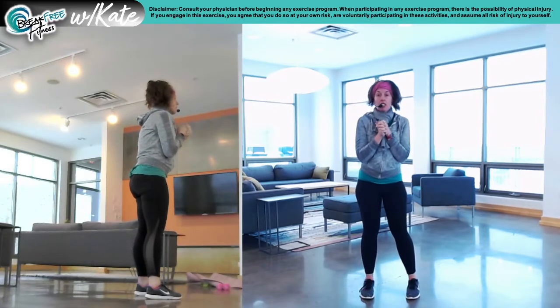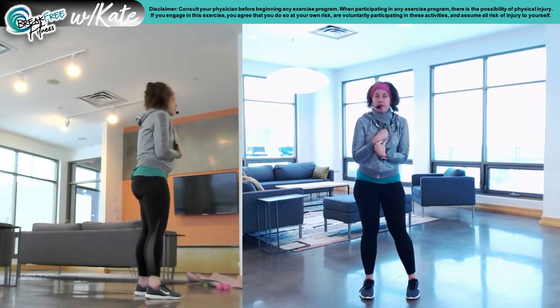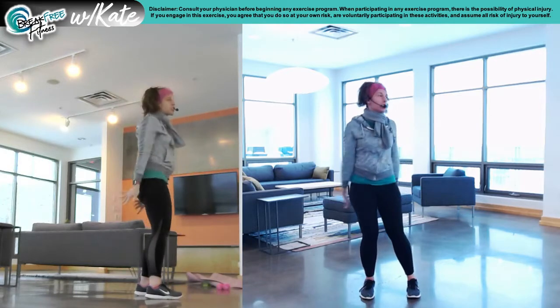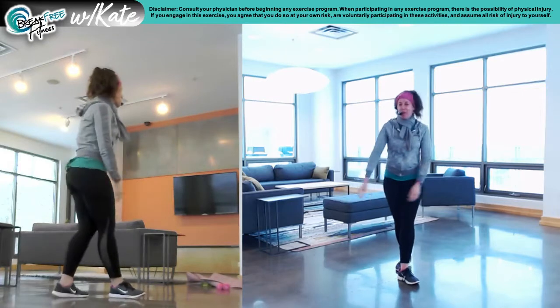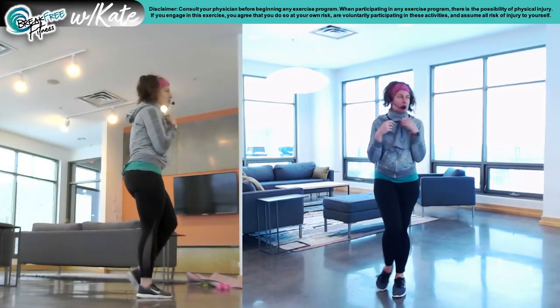Also, why am I wearing a scarf when I'm working out? Because this room doesn't have heat right now and I'm freezing. I forgot to mention that yesterday, and I thought people are probably wondering if I'm trying to make a fashion statement. No, I'm just very cold.